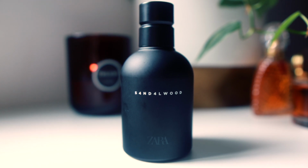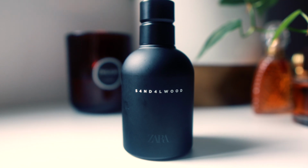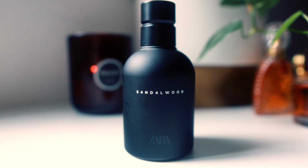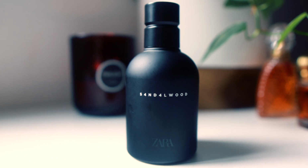So when this cropped up and when I realized it smelled very similar to Santal 33, it's not quite the same. I feel like this one might be a bit airier. It's not as creamy, so I feel like this one might be a little bit more woody, which, you know, I like this better than Santal 33. It's not as green either, I don't think. So in any case, I didn't particularly enjoy this one, but Matt likes to wear this.